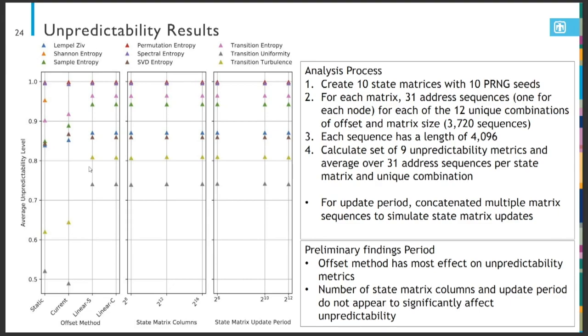The second graphic actually agrees with what you saw previously, that even though you change from, in this case, I'm doing some quick math, 256 columns up to 65,000 columns, the metrics don't really change that much. So you could produce smaller state matrices, which actually agrees with the previous slide. But the thing that really stood out to us is that the way you index into the state actually had the most influence. And so you can see for one of the metrics, you have here around 0.6, I believe that's the transition turbulence. As you go from static to current over to linear static, linear current, it actually improves. And so once you get to the machine learning attacks that Purdue did, it will become more evident why that's the case.